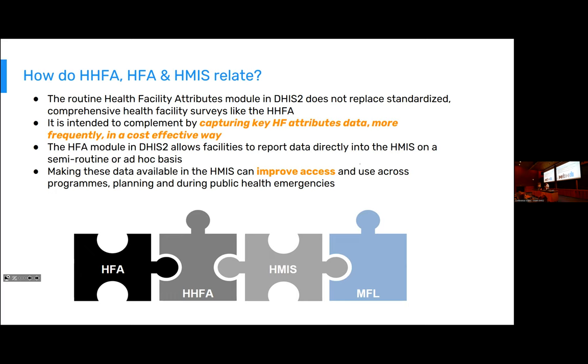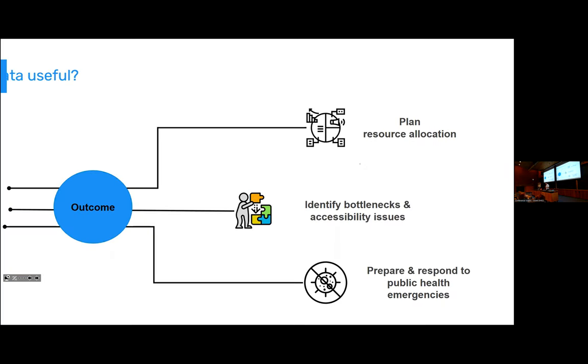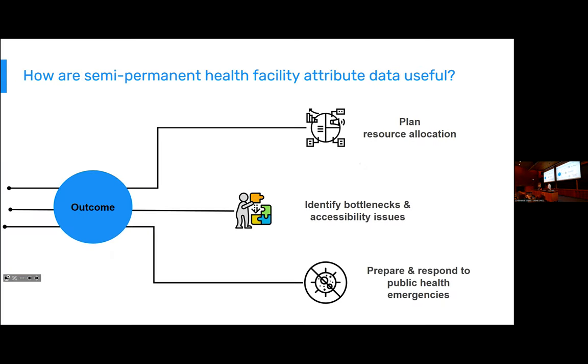And the idea and the added value of having this information is the possibility to integrate it in the routine health information system. In some countries, the information is already collected as a kind of HFA, but it is stored in a separate instance, so it is not really analyzed or integrated in the routine health information system. So here is the most interesting part for me.